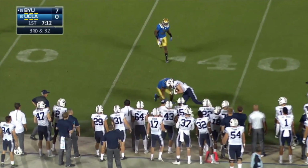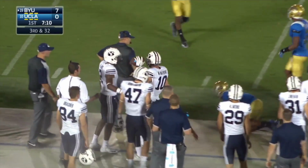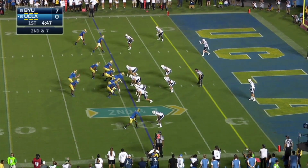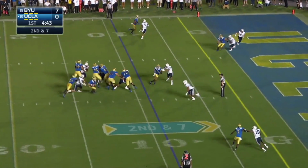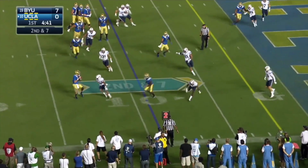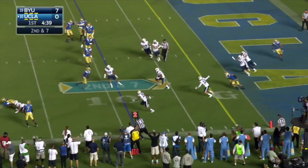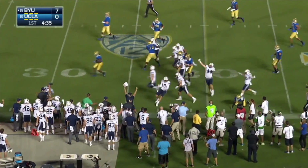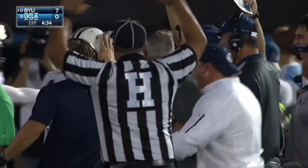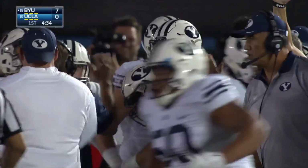Mangum throws short. Matthews pushed out of bounds to help him settle in. He'll throw on second down. Well protected, pocket collapsing. He gets intercepted by Harvey Longhi. All the big plays belonging to BYU.